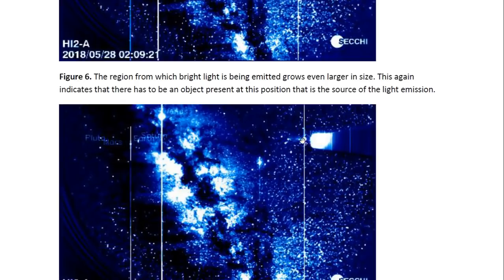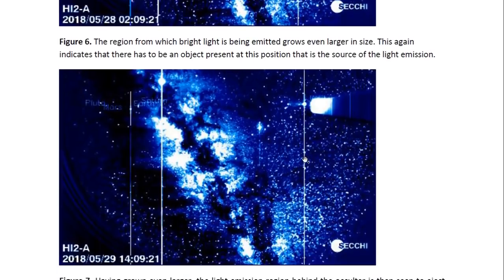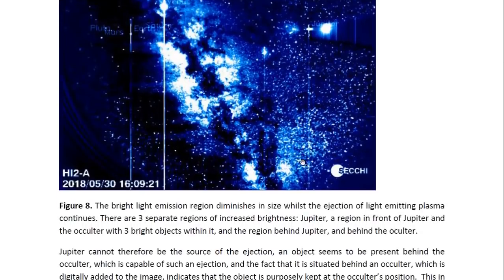You can see the ejection going right to what seems to be Jupiter's position. But it's possible that Jupiter, this would most likely be in the inner solar system, so Jupiter would be behind it. And the fact that this seems to be occurring almost behind Jupiter suggests to me that possibly Jupiter is actually added digitally to the image as well. And we can see the light emission here again. Now it's moved further back towards the right of the occulter, and we can see this bright region here as well. So the bright light emission region diminishes in size, whilst the ejection of light emitting plasma continues, so we can see it gave rise to this brightness here.